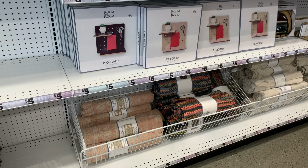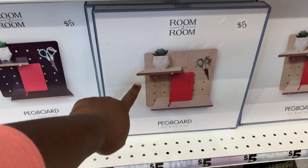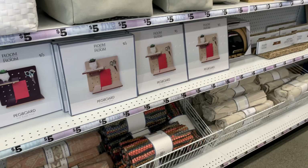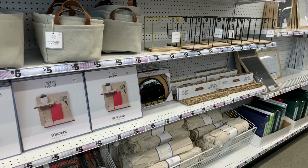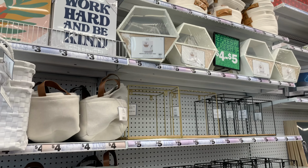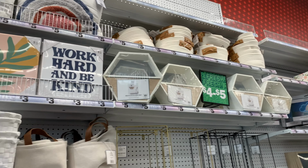And this is called, I believe, a pegboard. Yeah, it's a pegboard organizer. So as you can see, you can sit a few things on there. You can hang some scissors and things like that. You see that work hard and be kind canvas? That's pretty cool. I like that.